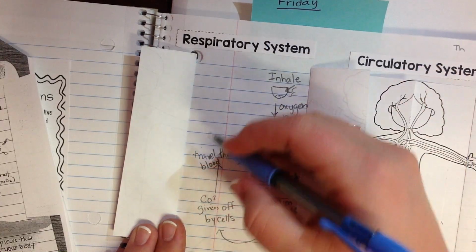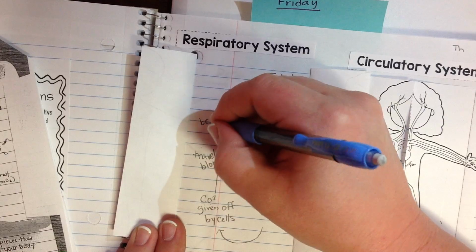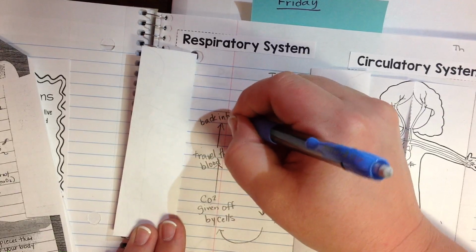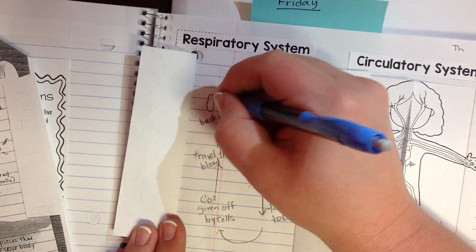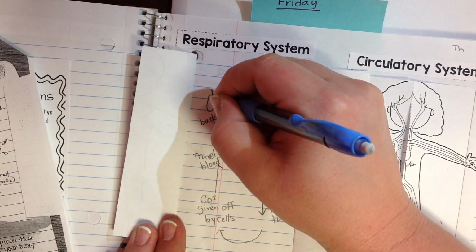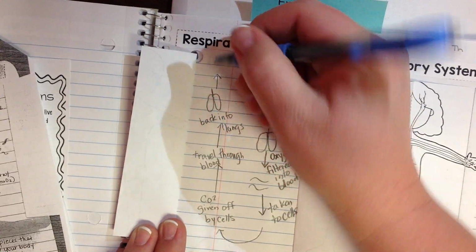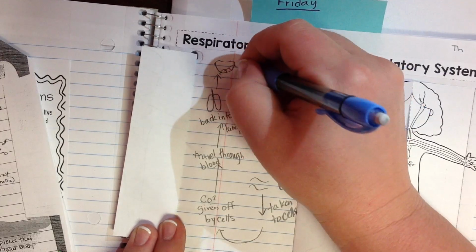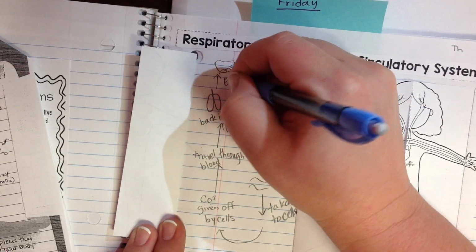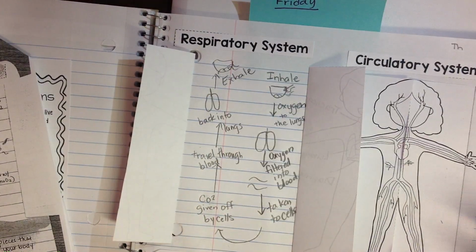Okay? And it's going to go back into the lungs. Can draw our lungs again. That's a trachea. And then it goes, that's our mouth, and it's going to come out as an exhale. Okay? So that's the whole process of the respiratory system.